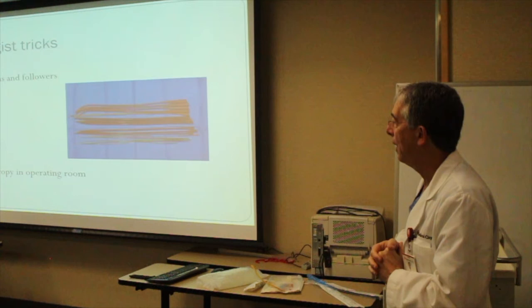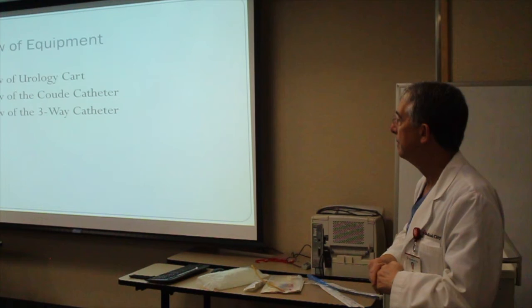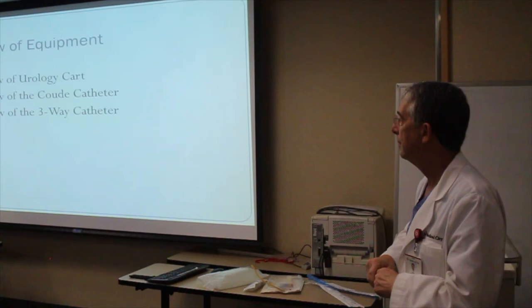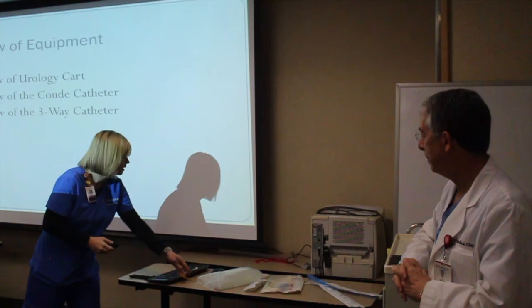Oh, wow. Yeah. I already went over them with the urology cart and just being knowledgeable, so that if they do call the urologist to come in to place a Foley catheter, to please make sure that the cart's available and ready for your use. The coude catheter, we sent around the room, talked with them about the balloon being at the top for the insertion so that you know that you're going the right way into the urethra. And then we talked about the three-way catheter.